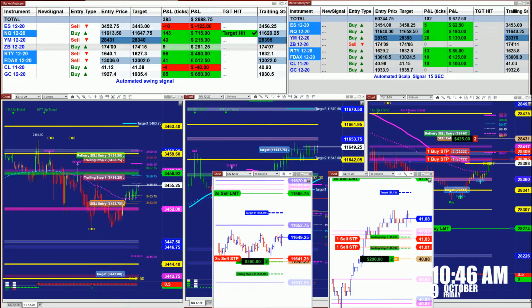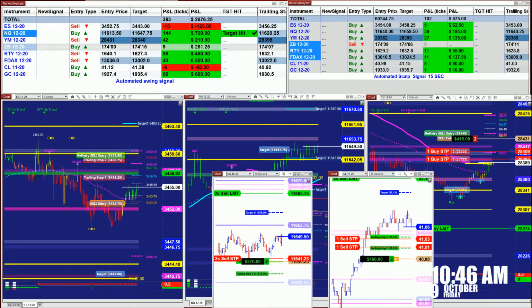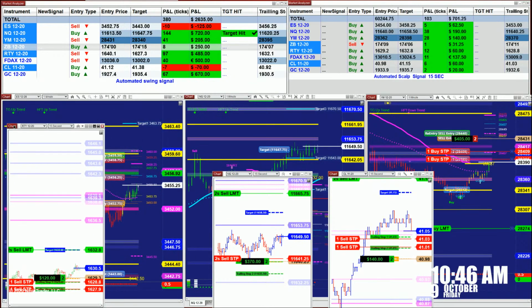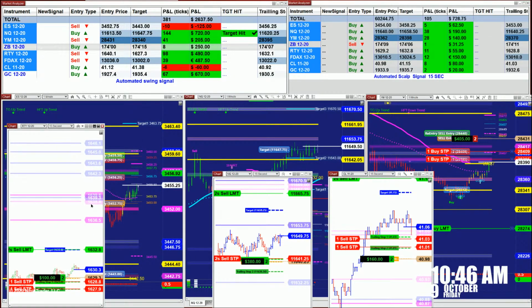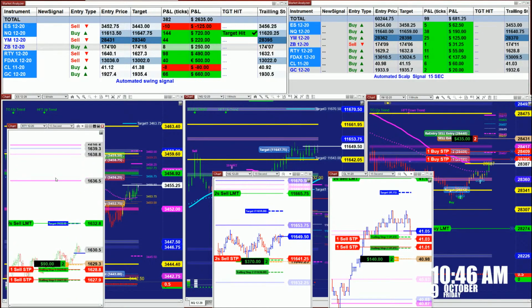So this is my opinion, and trailing a stop between 8 and 12 depends how generous you are, and this is like a standard number. Okay, the Russell, this is from the scalping.